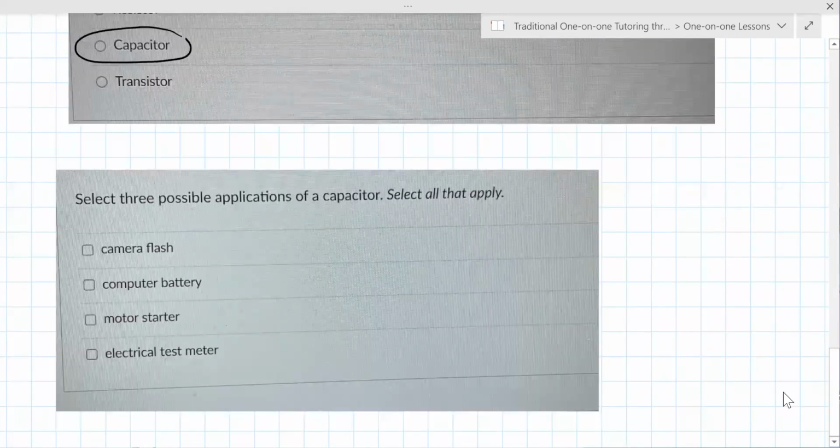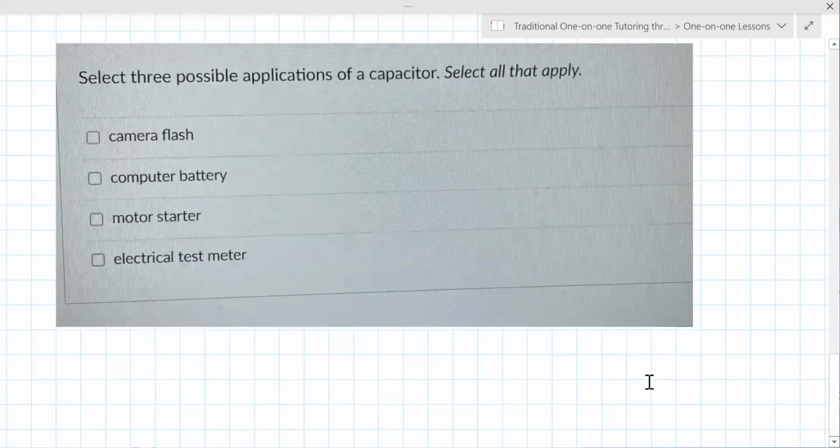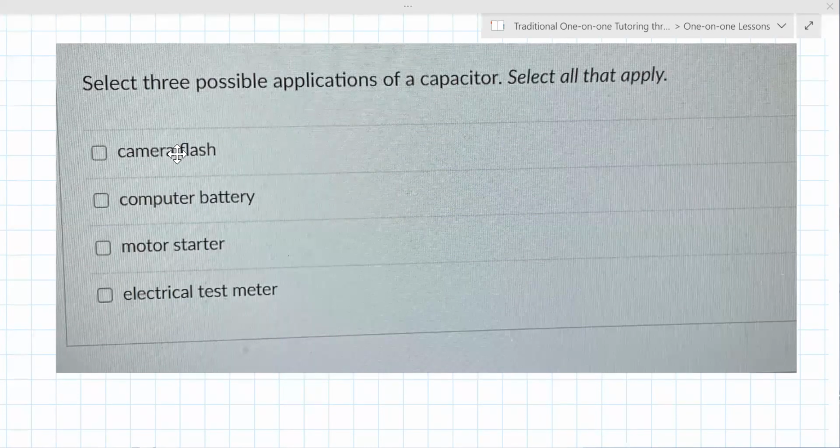Select 3 possible applications of a capacitor. Again, there are some that seem obvious, like camera flashes. It does store up charge to be able to do that. We don't use our flash very often, so you need to store up a lot of energy to do that. And otherwise, your motor starter.